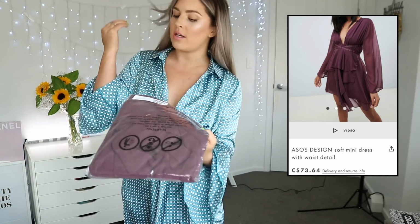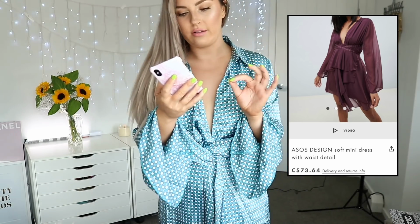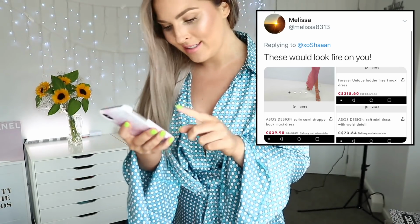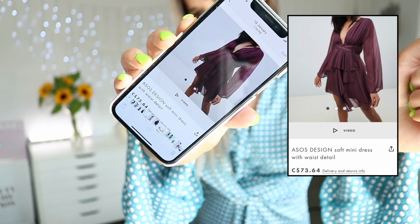This is the ASOS Design soft mini dress with waist detail in aubergine. This looks really cute. The person that sent this to me obviously lives in Canada because it was 73 Canadian dollars. I think Melissa sent these. This is her page just here. That's how it looks on the model. It looks really, really pretty.